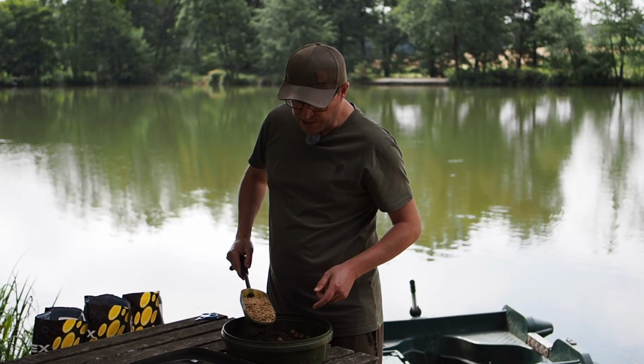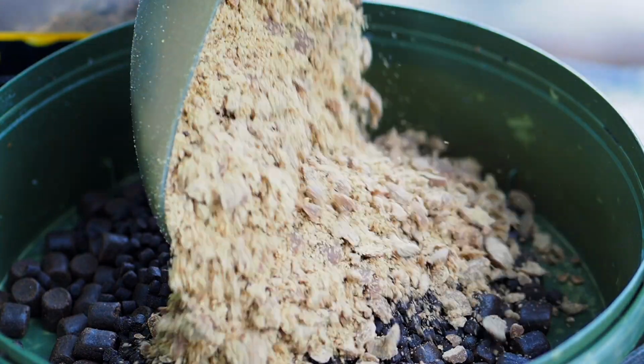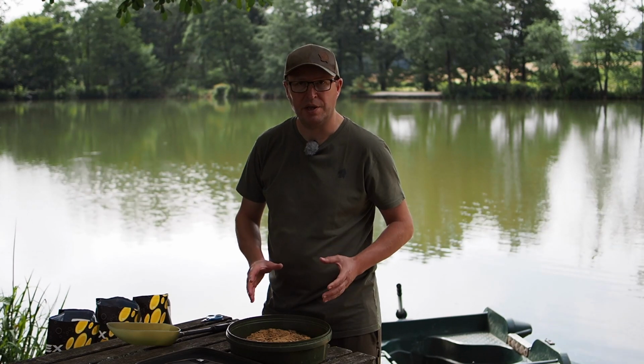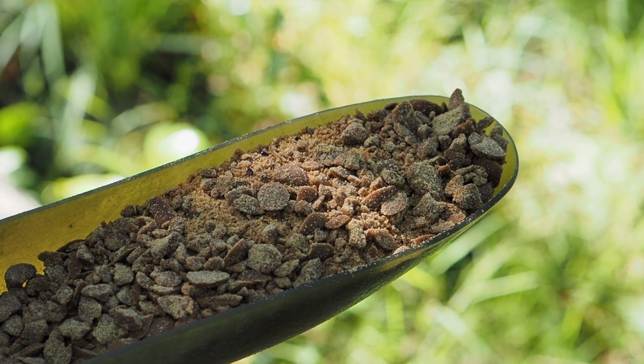This is a really fantastic addition to this mix. It's the Scopex flake. It's going to absorb some extra liquid that we're going to put in there, and it's going to create a very powerful food signal that's going to last for a long time.